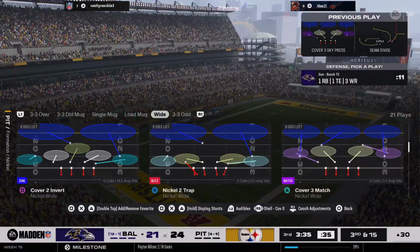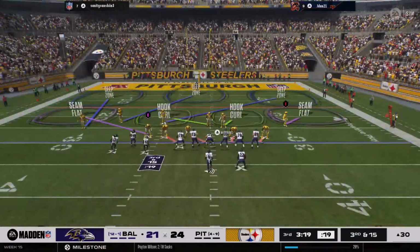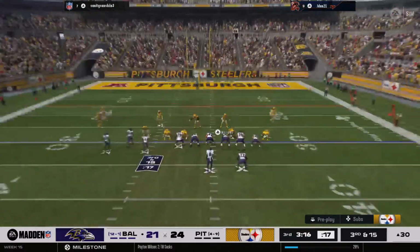Nothing open here downfield. I think it's a good job just getting to the edge, getting something positive, getting out of bounds.